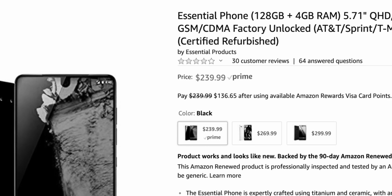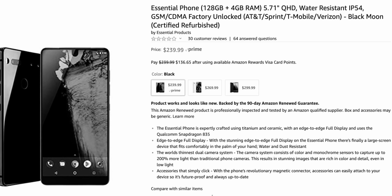I kind of like this phone. This phone is like the gift that keeps on giving. It's been a canceled product. You can't buy it on their website anymore, but you can get it refurbished for like 230 bucks on Amazon. And for that price, you won't find anything better than this phone.